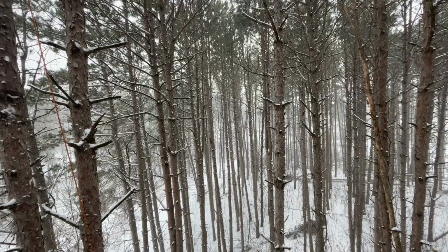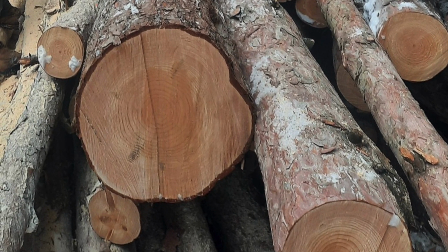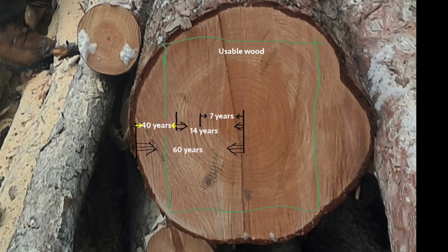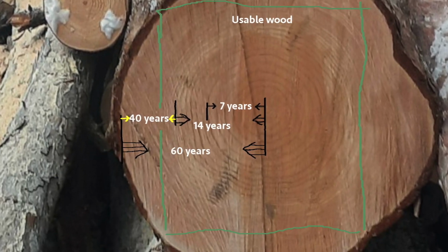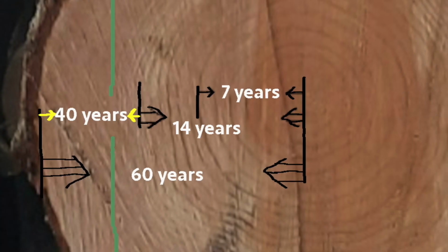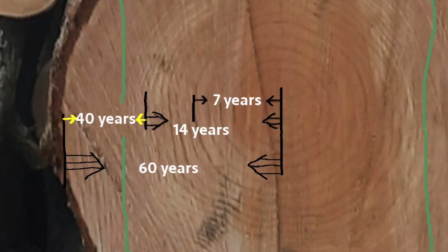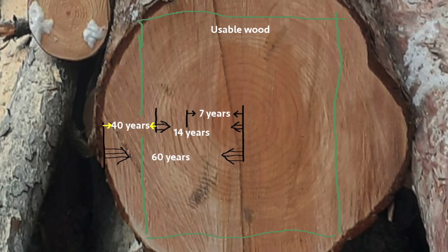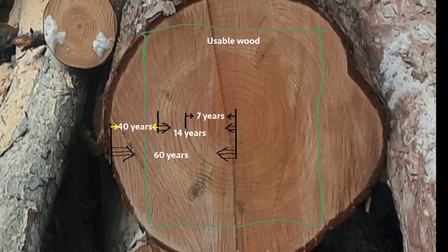Look at this cut end from one of the trees. This 60-year-old tree grew quickly for its first 14 or so years of life. Then it took another 40 years to put on only a little bit more wood, as evidenced by the much smaller growth rings, the size of a sheet of paper per year. This yielded just enough wood to get a 6x6 out of this log.